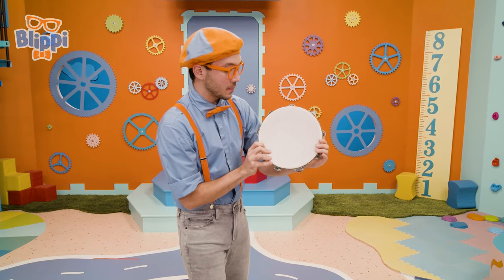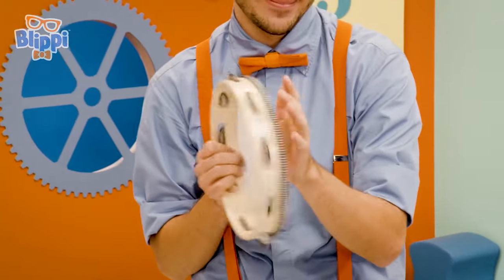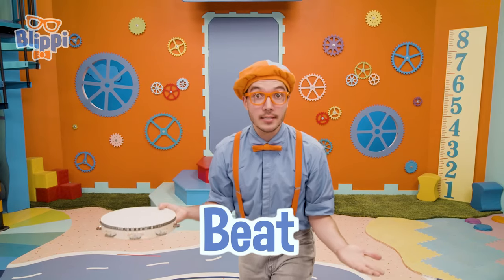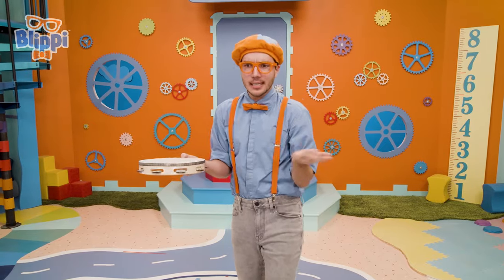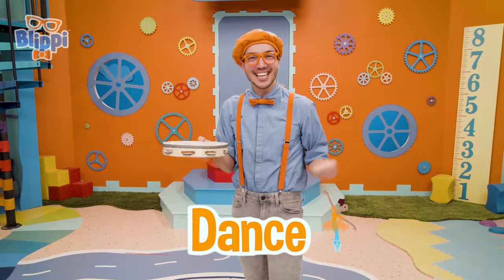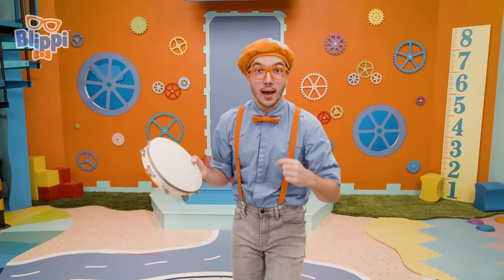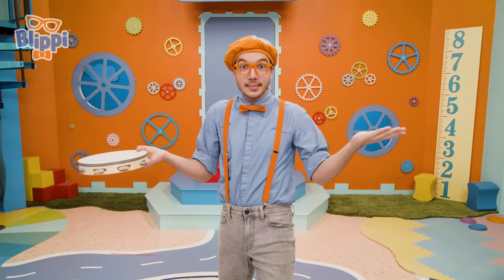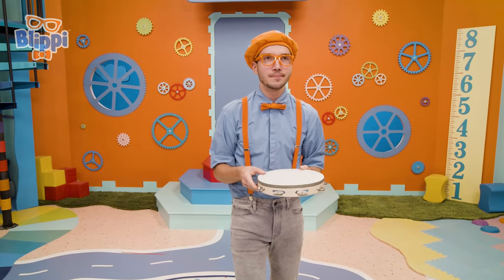It is really fun to play because when you hit it, it makes a beat. Yeah, a beat. Have you heard of a beat before? A beat is a part of music that you can feel, helps you dance along. Playing with this tambourine was so fun. What if you and I made up a song on the spot about a tambourine? Okay, let's try. Here we go.